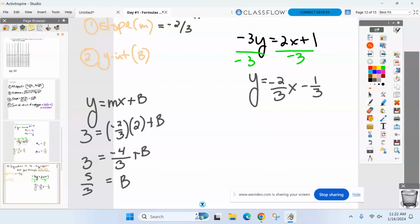Somebody tell me if I'm wrong. Let me know. Am I, or are we good? Everyone's looking at me all awkward here. 13. You added it. Oh, I gotta add. Son of a gun. See? I gotta add 9 and 4, which gives me 13/3 instead.